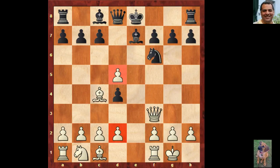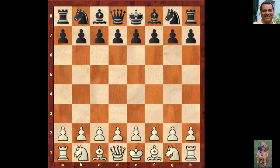Okay, let's go on to another game. Now, also of interest, accentuated by the Sinquefield Cup, is Caruana. So let's have a look at Caruana's round 10 game. It was very interesting in its own right.